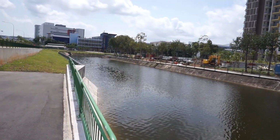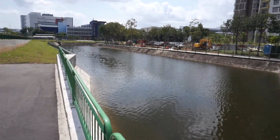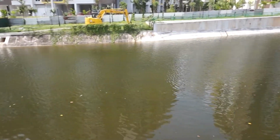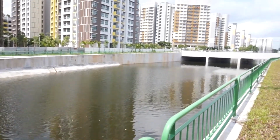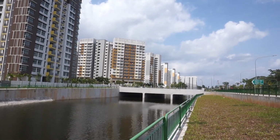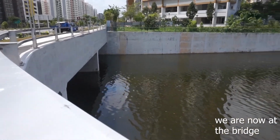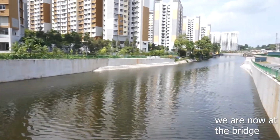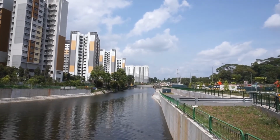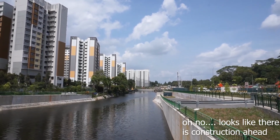So this is the river again. So the river will go under this bridge here. This bridge is just an unnamed bridge here in the Canberra area. So the bridge actually runs under Canberra Way. Name of the road is called Canberra Way. And head further down that direction. As you can see here, the river flows down that direction, and I'm going to head to that direction.